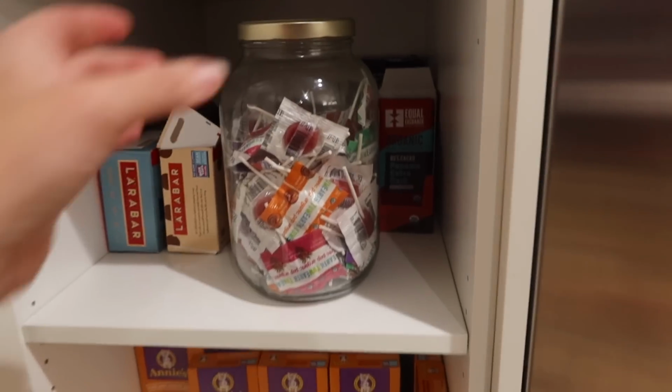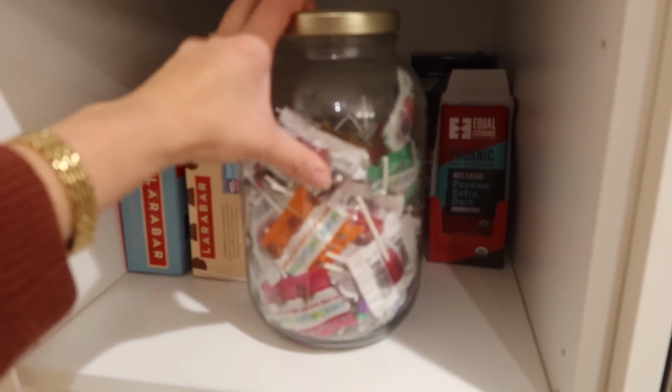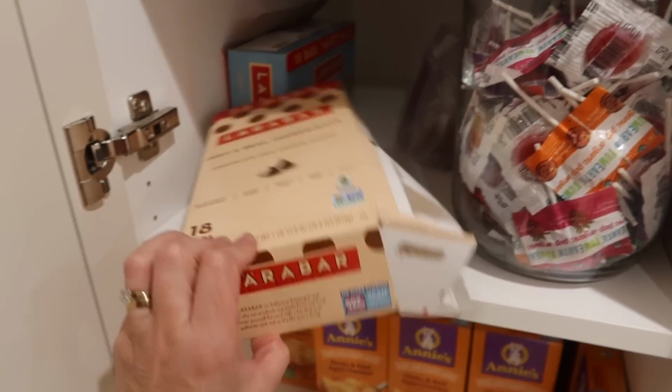Yes, sure, do whatever you want. These are lollipops. These are popular. They have one probably once a day. I do love having those around. And then Lara bars. A lot of my kids don't like these.